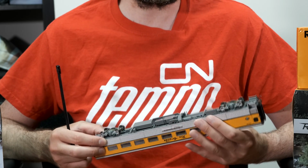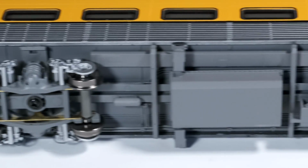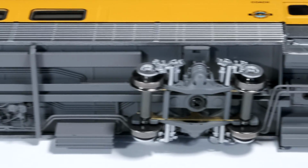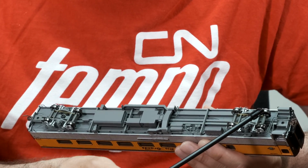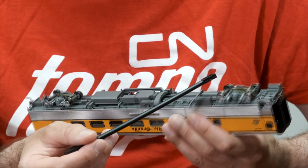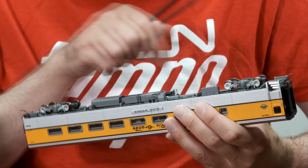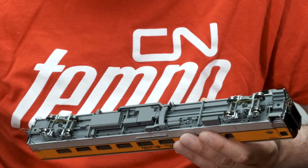Okay, so let's get a closer look at the detail on these models. We'll start on the underbody, which is where these cars really shine. We haven't left any detail off of these, within reason, of course. So you've got all your brake lines, your head-end power equipment. You've got on the trucks here, again, these are inside bearing trucks. So we've got the full disc brakes, which rotate right there. And of course, track-powered lighting.